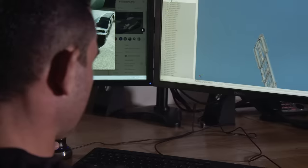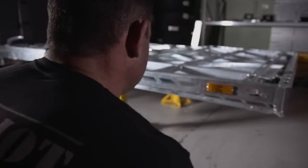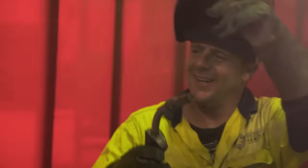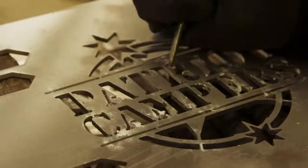Sheet metal was my livelihood, but I never thought I'd be building gear like this. Every week, we turn tons of steel into rolling works of art. Some of the toughest gear in the world comes out of this factory. Building this gear is only half the fun. No one tests like we do.